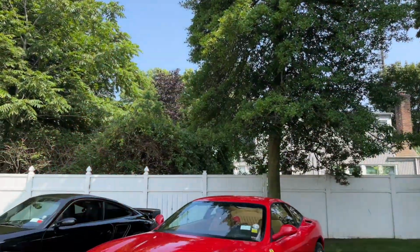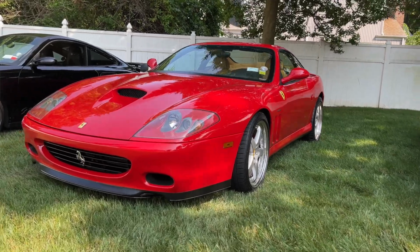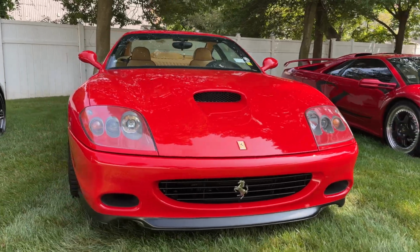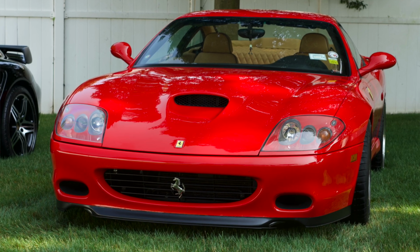Okay, so you want to give us the year, make, and model of this car? Absolutely. This is a 2002, the first year of the 575 Maranello. The fortunate ability that I was able to take on was that I bought it during the beginning of COVID, and the pricing of the exotics were becoming more acceptable for me. I was able to get this in California.